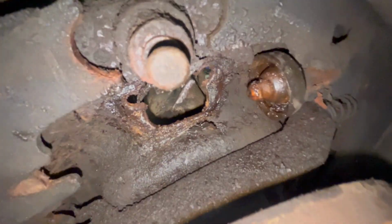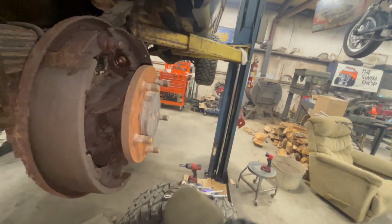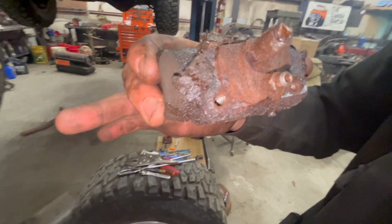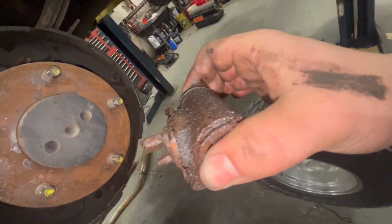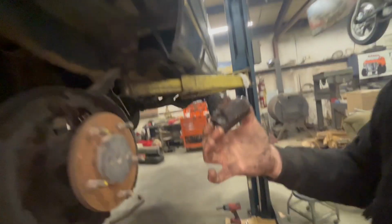In there. Get a good view of it. Looking good. Looking terrible. Guys, why would you do that? Don't do it. Check them out before they look like this. Oh my gosh.